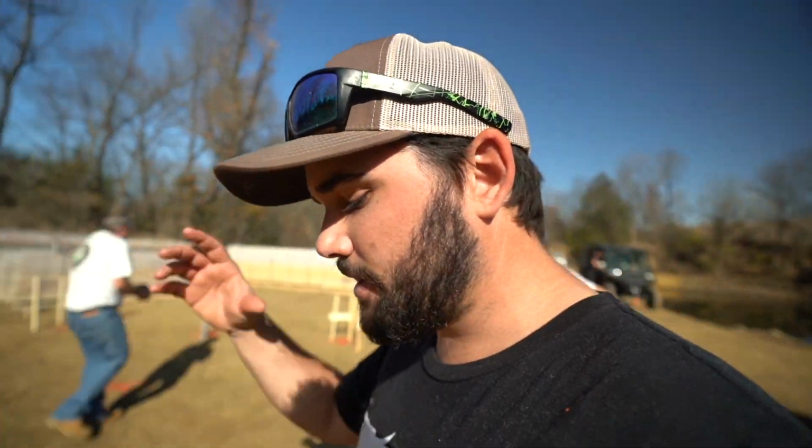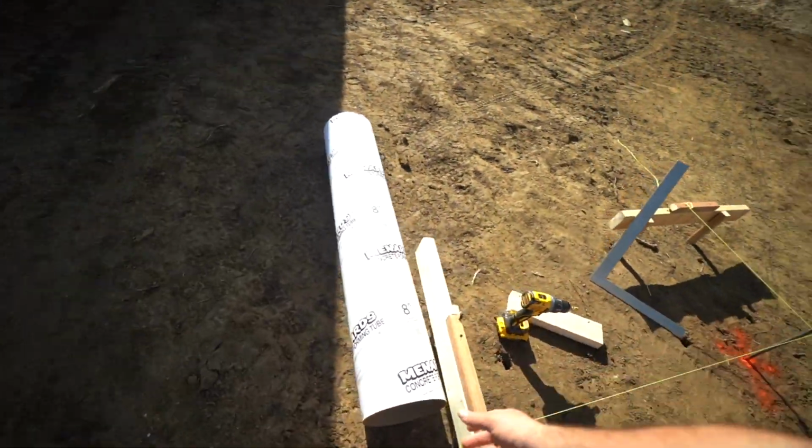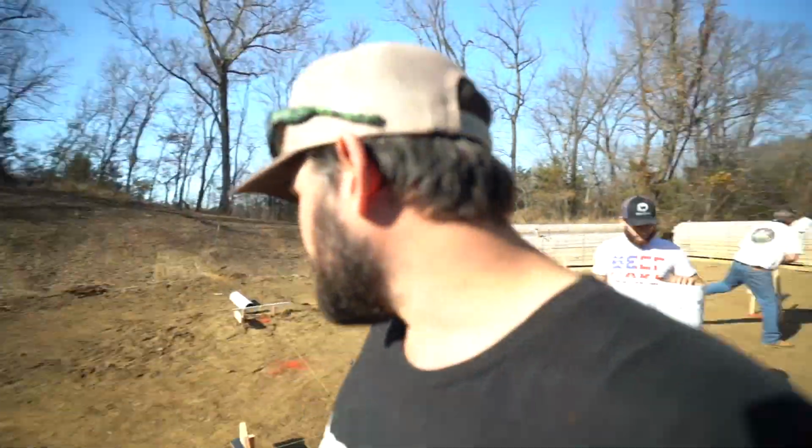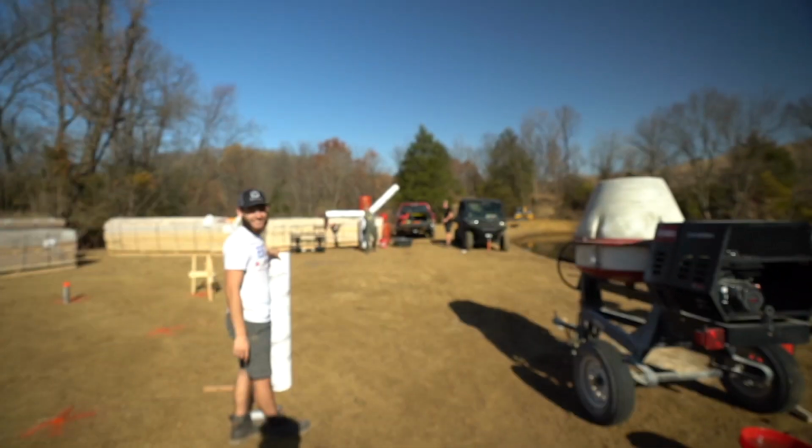So we've got to dig them down and then forms. And these are the forms right here. Concrete forms. They're cardboard. Those go down and then whip up the concrete and then we're going to pour them in. So that's pretty much what you're doing over there.